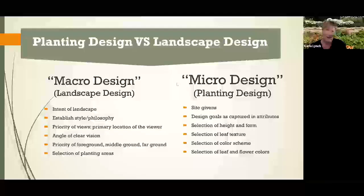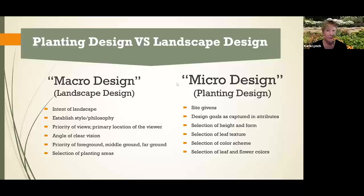Before I go into that, I just want to clear up some confusion for more of a beginning audience about the difference between landscape design and planting design. Landscape design, I call macro design. That's looking at the entire site, and you're really considering how people see the site and move through the site. Once you know where the plantings are going to go, you go into planting design mode. In planting design mode, you're looking at a very specific section of the overall design.